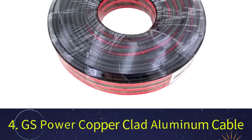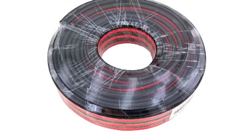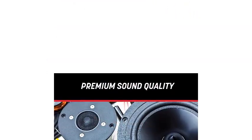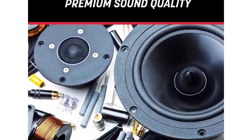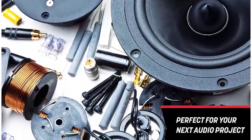Number 4. GS Power Copper Clad Aluminum Cable. GS Power is another lesser-known brand from our list. It is nevertheless an excellent choice if you are looking for a low-voltage cable. We have an 8 gauge copper clad aluminum cable made by GS Power. It is a CCA black or red cable that is bonded and can be used in a variety of ways, either separately or joined together for applications with higher voltages.